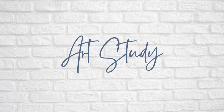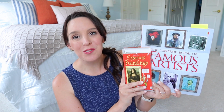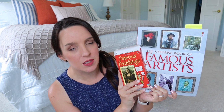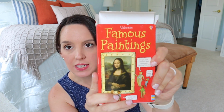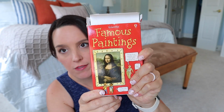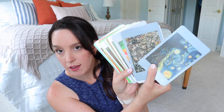Okay, so first up is art study, my favorite. I wanted to be an art teacher. So the two items I'm utilizing for this most often are these Usborne famous painting cards. I've had these for several years now. As you can tell, I can barely even get the box shut anymore. But if you're not familiar with these, they are art cards that have 100 famous paintings on them.